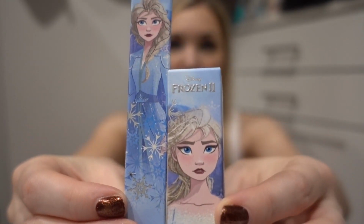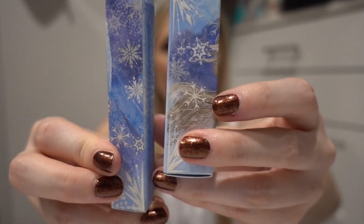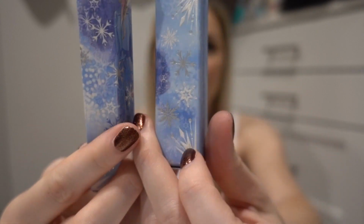And this packaging is very similar, except it has Elsa, obviously, right? And then it has kind of like the glitter and the snowflakes and her colors. She's beautiful. Like, Elsa as a character, especially in Frozen 2, amazing. If you haven't seen the movie, you have to go see it. It's amazing. I cried the whole time.